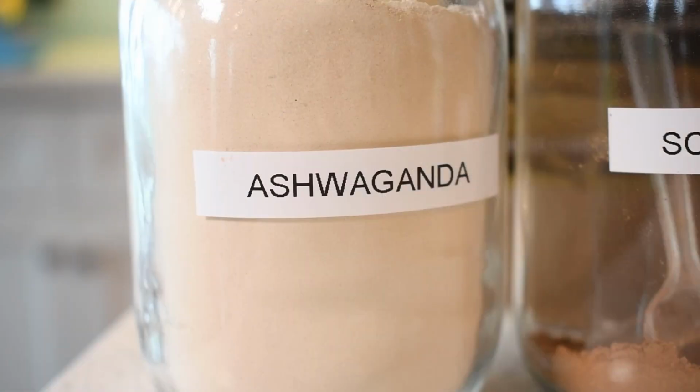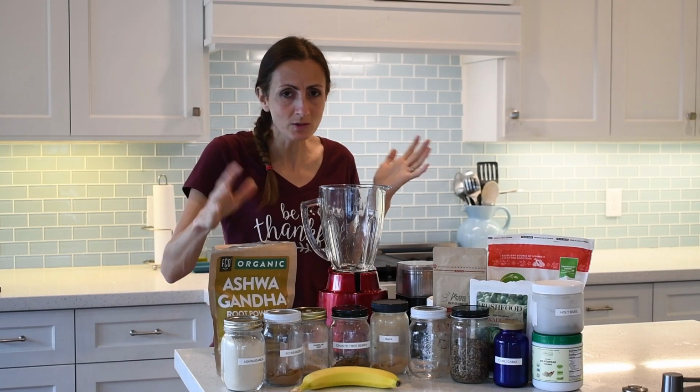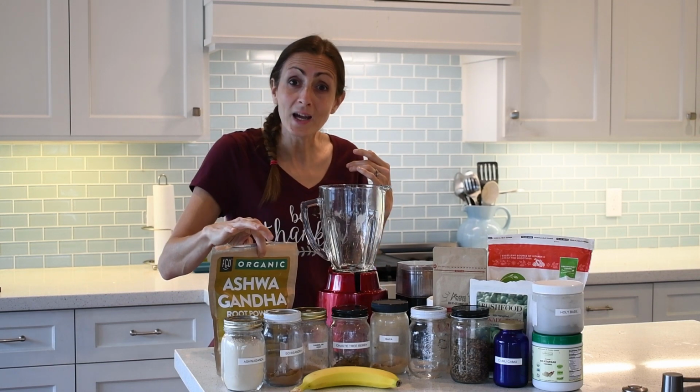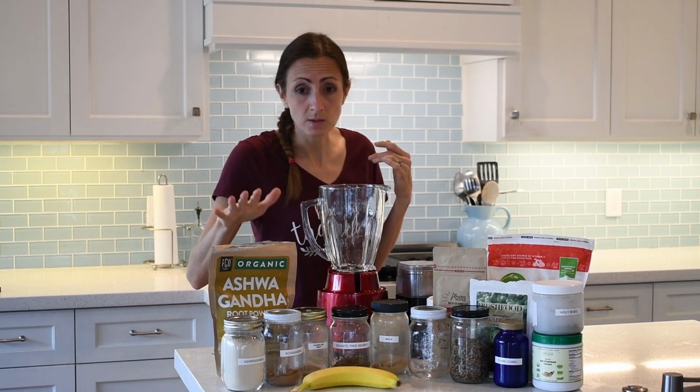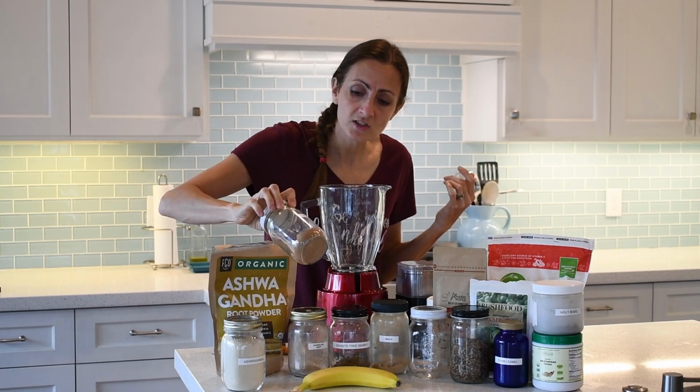The first one is ashwagandha. That is a huge one right there. I buy it in a bag. I usually get most of mine on Amazon, Vitacost, some different places like that. Buy them in organic. That's the best way to buy them because you don't want all that extra stuff in your body. Another one is Schisandra.